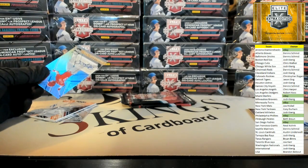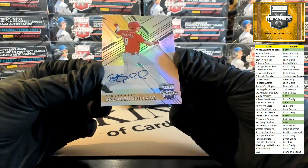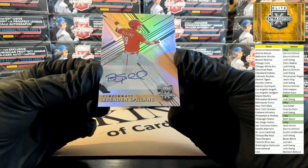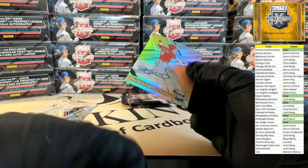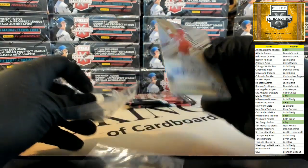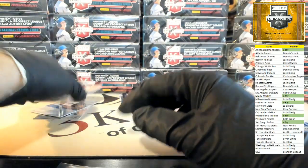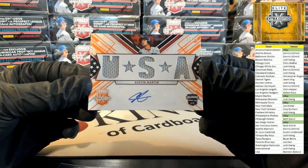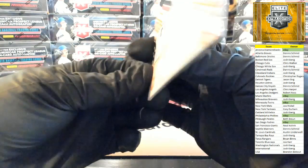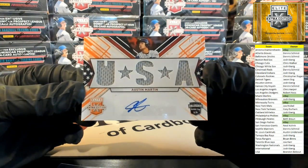Next up, Cincinnati, Brendan Spillane, base auto to the Reds. We've got a USA auto of Austin Martin. USA relic auto, numbered 35 of 49. Very nice.